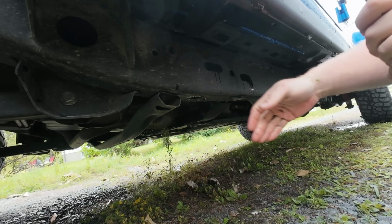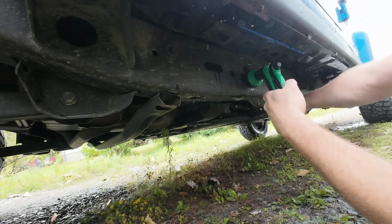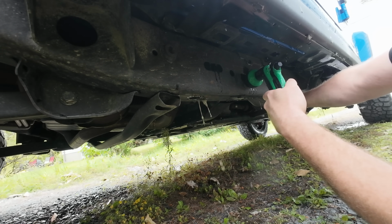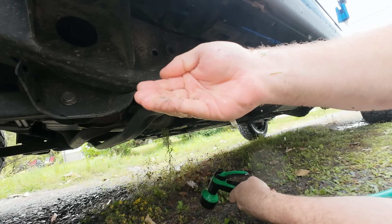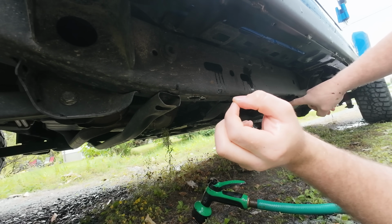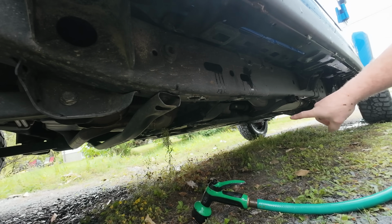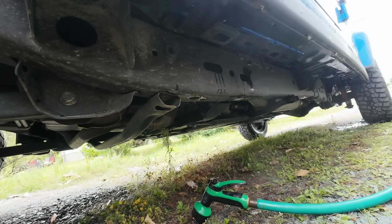This is all dirt coming out of the frame. Show you again. So you got to start from the front and work your way back. You got to get that dirt out of there. Again, flush it hard. I did these on Hondas and you wouldn't believe what came out of the frames. So this is the only way to protect your investment.